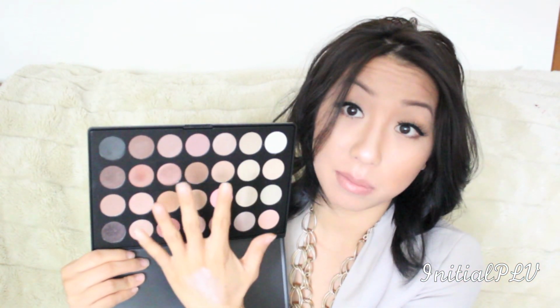So I definitely love that about this palette, and I just like this because it's so convenient and on the go, and you just have all the shades you want, from light to medium to the darks and just all the neutrals. So I really like this, and I think it's very good for starters who want a palette or want to start playing with makeup. This is a very good palette for you guys, and I've been loving this a lot lately.